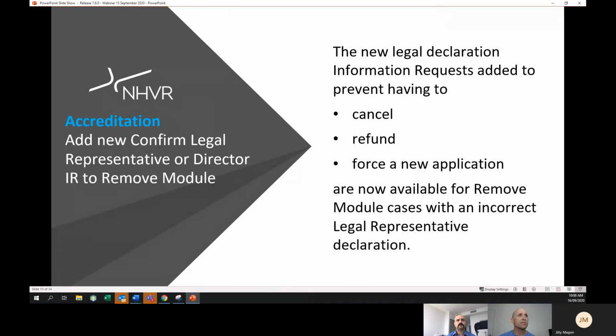And then the next feature that we've got in there for today's release is related to accreditation. Accreditation has certain legal responsibilities and obligations, and you need to hold certain roles within an organisation to be able to do some actions within the portal. Some of those are to establish an accreditation, to exit an accreditation, and now we've also extended this feature if you need to remove a module.